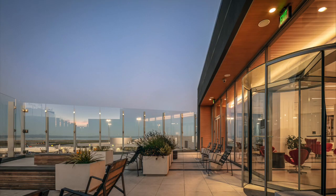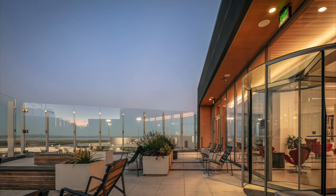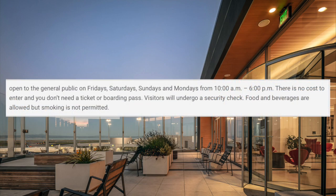To begin, the San Francisco Sky Terrace observation deck is located atop Terminal 2. Opened in February 2020, it provides an amazing 180-degree view of the runways and taxiways as planes move in and out of SFO. It also replaces the original observation deck from 1952 when the original Terminal 2 was opened. The Sky Terrace is open to the general public on Fridays to Mondays from 10 a.m. to 6 p.m., and you don't need to go through TSA as it is outside of the security checkpoint. However, you still need to go through a metal detector before you enter the observation deck.